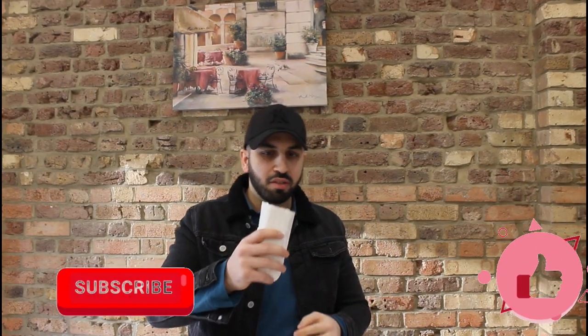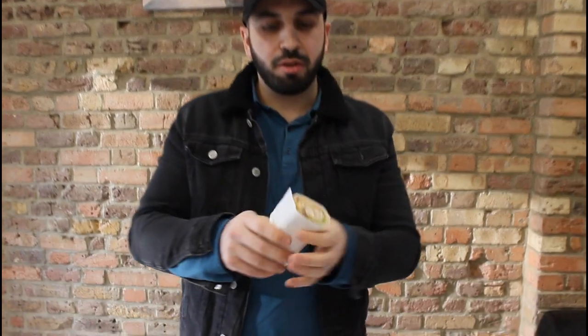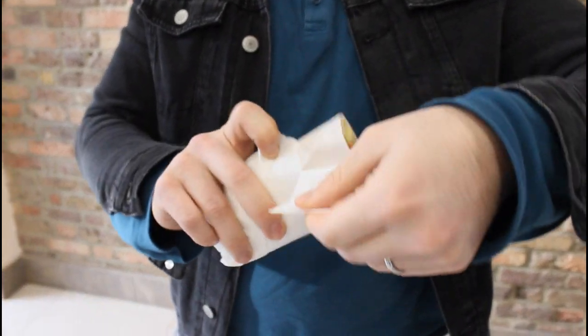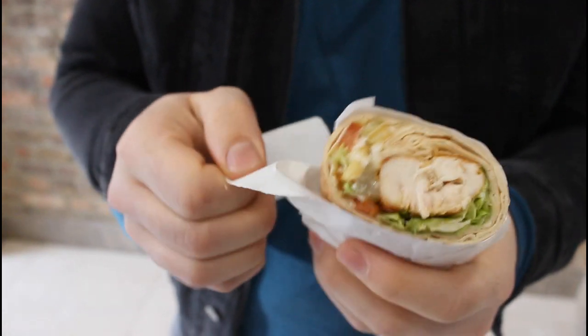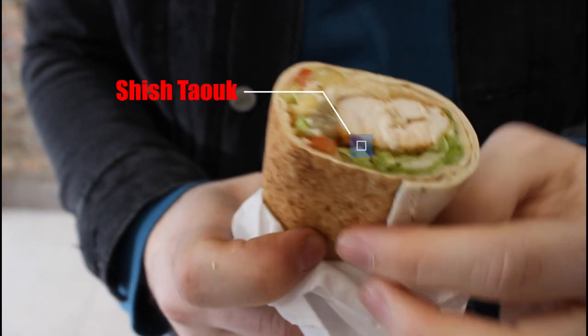So guys, the second wrap is chicken tikka. It's a slice of chicken. Amazing. Same thing, the Lebanese bread, salad and chips.